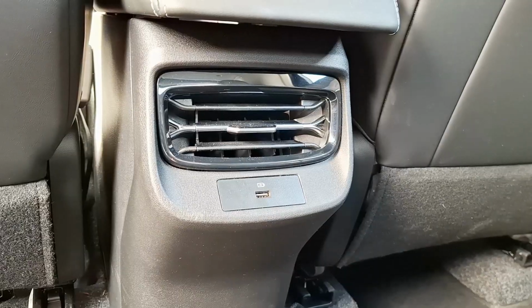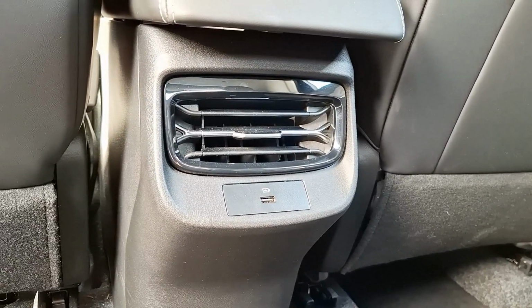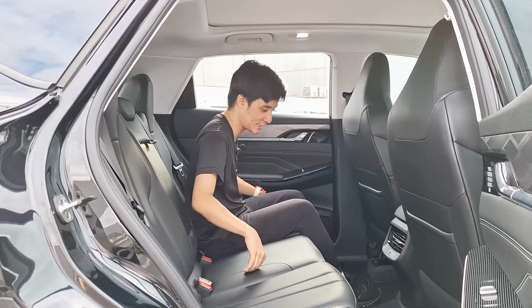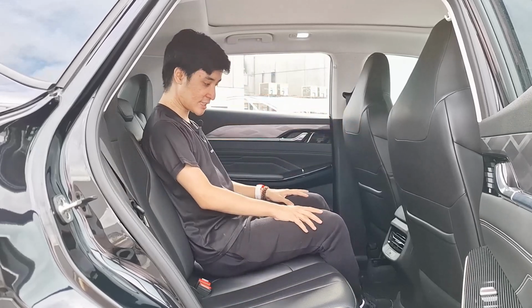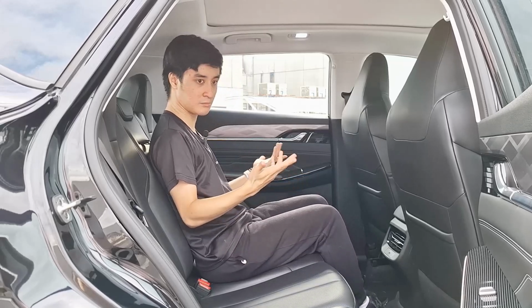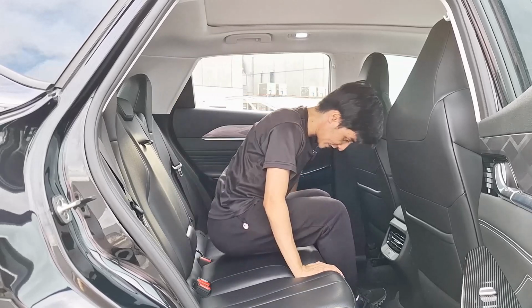And in the middle, you get a sole air conditioning vent along with 1 Type A USB port. And sadly, for fans like us, there's no Type C kind of stuff. And if I sit in the middle, just a wee bit of a transmission tunnel. Yeah, comfortable as is.